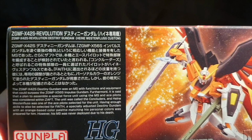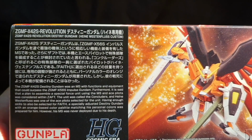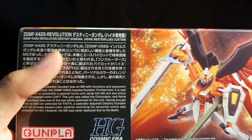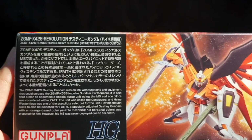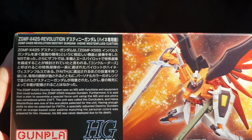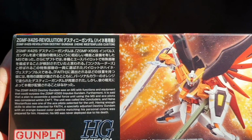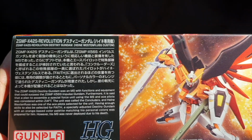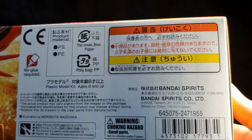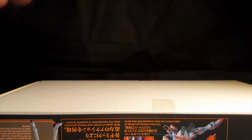And on the side here, basically it just tells you what this thing is about. I didn't know this, but basically they're supposed to make more Destiny Gundams, guys. So there's been another Destiny Gundam for Heine, but unfortunately he died. Okay, fair enough. It doesn't mention the price. I think this is 2,200 yen, if I'm not mistaken.